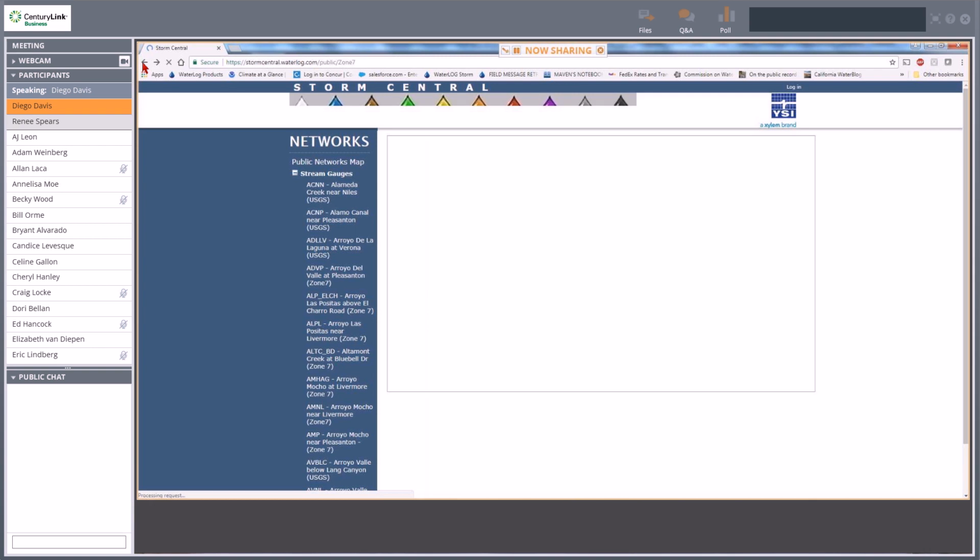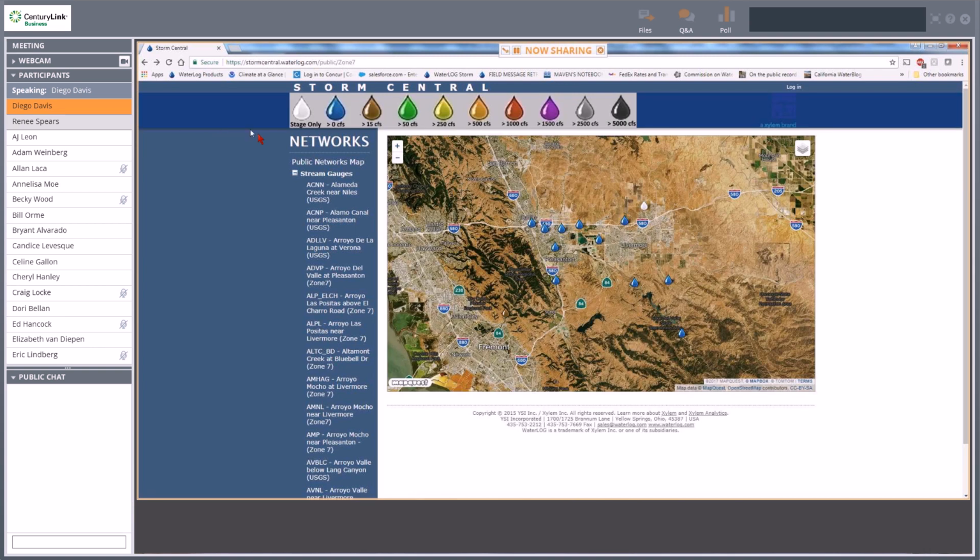If we go to the home screen, and this is one of our users, you can see that they have several sites here, and they're color coded by what the water flow is looking like. So you have a really nice bird's eye view of all the different conditions that may be going on.